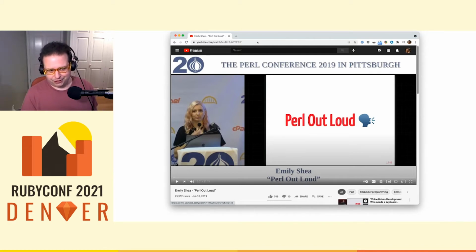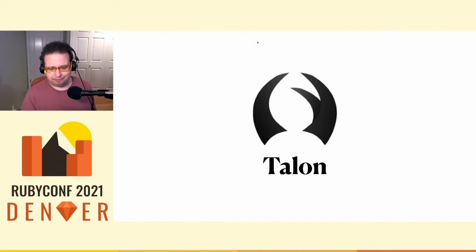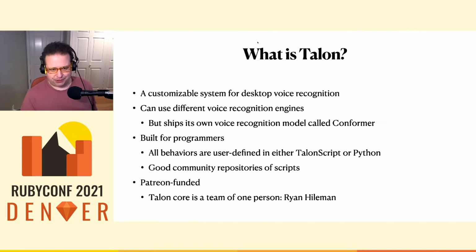And so what I'm going to show you is that piece of software. It's called Talon. Talon is a customizable system for desktop voice recognition. And what I mean by that is that it doesn't just type out whatever you say to it. It actually recognizes commands, and it doesn't have any built-in commands. You actually use one of the community repositories of commands that are written in scripting languages. It's very, very customizable. It can use various voice recognition engines.